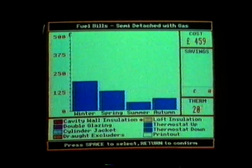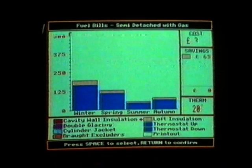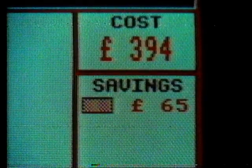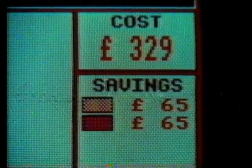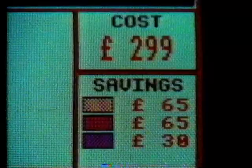Insulation in the roof will save around £65 a year in fuel bills. Adding insulation to the walls saves another £65, and double glazing £30.